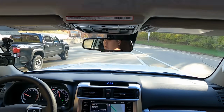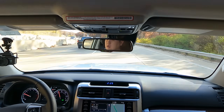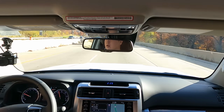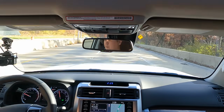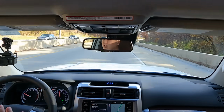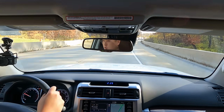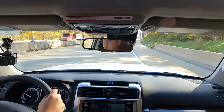Toyota, with their SUVs and their trucks, they're very conservative because there's a huge loyal following, and people love them, and because they're really, really dependable. Toyota doesn't want to mess with that. That's why they make very, very, very little changes on the 4Runner or the Tacoma or the Tundra or even the Sequoia.